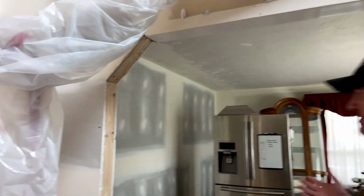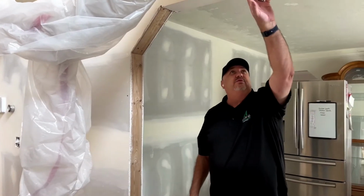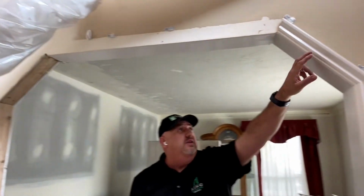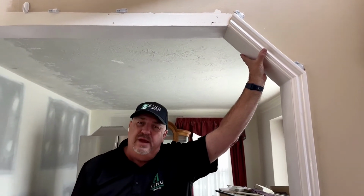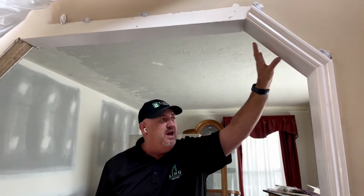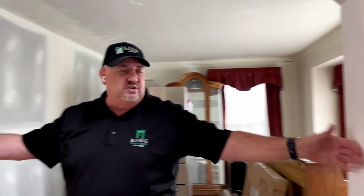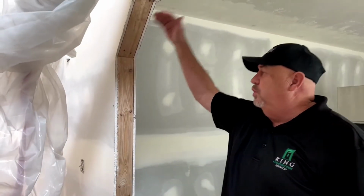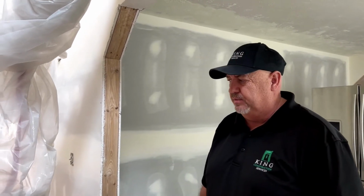The sheetrock guy is done, but you might be wondering, well, why don't we have sheetrock here? This right here is sheetrock. And then you see the casing that's right here. This is what I like to call a poor man's jam and casing, because what they've done is just sheetrocked and then put some casing on, so the jam is sheetrock. We're actually going to probably take the sheetrock off, and we'll do actual wood jams and then case them, so it'll look really nice, and so it'll be awesome.